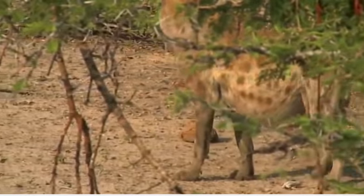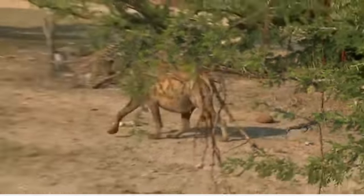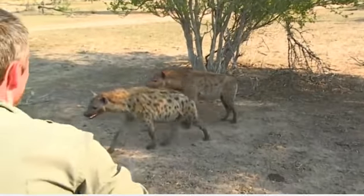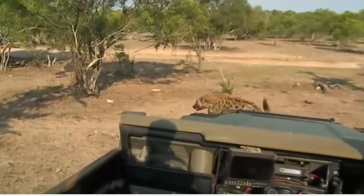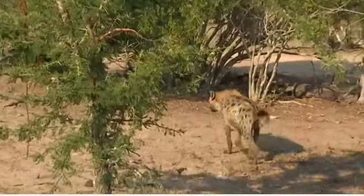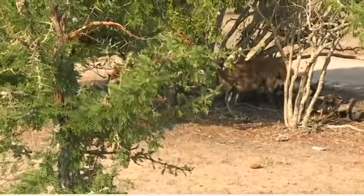Oh, she's leaving the carcass as well. I wonder if they'd actually leave it. I would have expected that they'd eat more of this, but it might be that they decide to go back to the den because of the youngsters with them. It's the alpha female, the one closest to the carcass now on the right hand side.